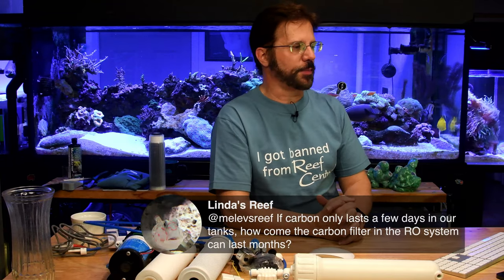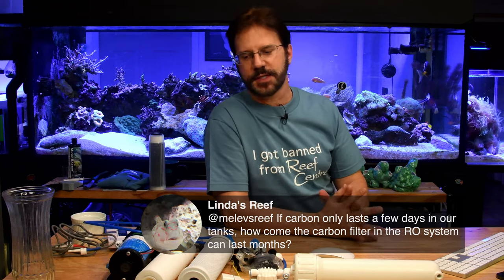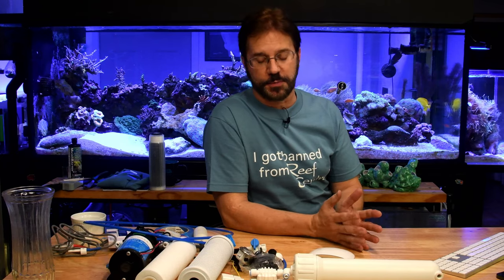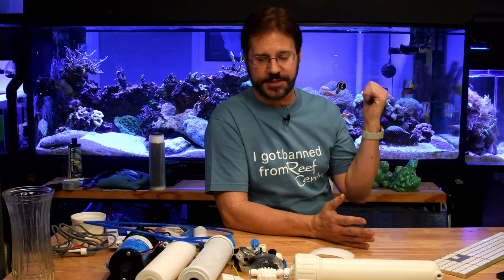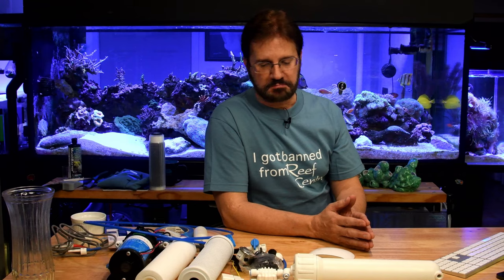Linda's Reef says, if carbon only lasts a few days in tanks, how come the carbon filters in the RO system can last for months? That's a great question. I don't know the physical answer to that. I think we're talking about pure water, or tap water which has got chlorine in it, versus a reef tank full of bacteria. I've never had anyone ask me that before, and I've never thought of it myself.